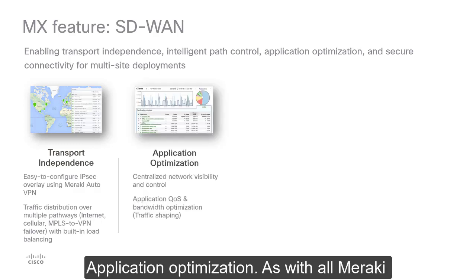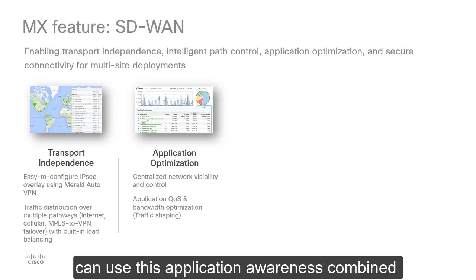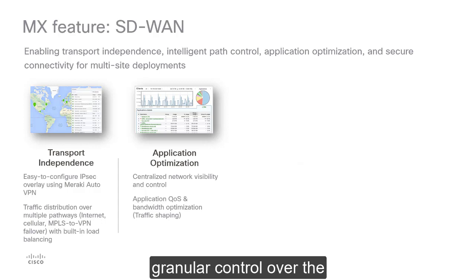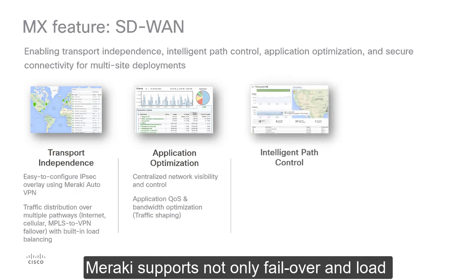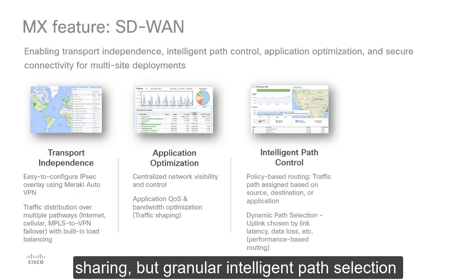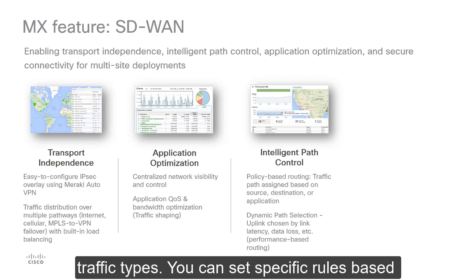Application optimization. As with all Meraki devices, application visibility is built right in. You can use this application awareness combined with QoS and traffic shaping to ensure super granular control over the traffic flows on your WAN. Meraki supports not only failover and load sharing, but granular intelligent path selection and control based on the individual traffic flows and traffic types.